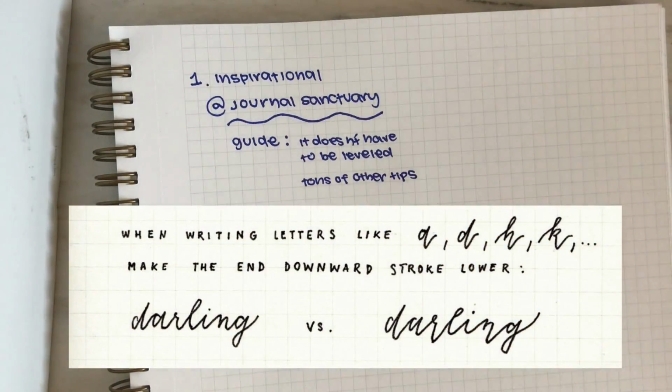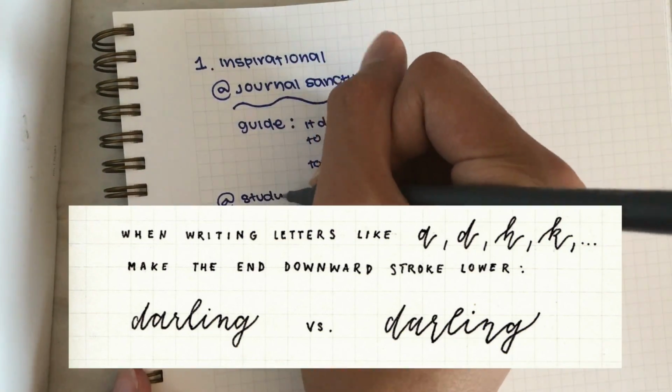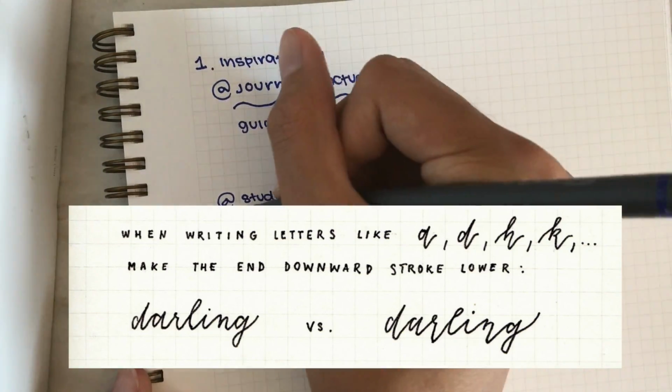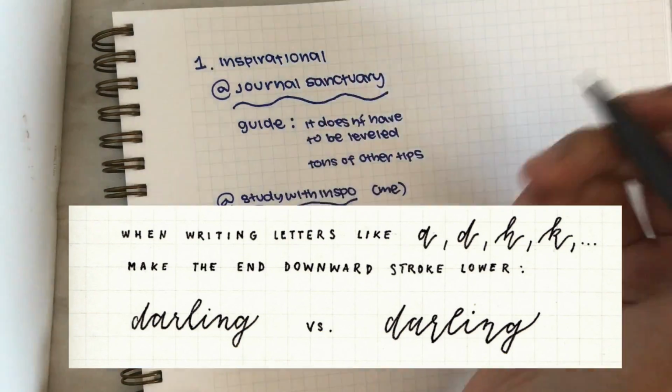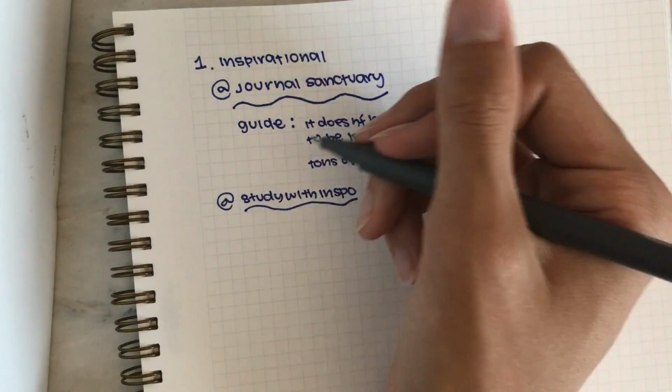The second thing is when you're writing letters like A, D, H, and K, you can see that they have like a loop or like a downward stroke. Make sure it looks accentuated and exaggerated a little bit, and you can see that from her example.